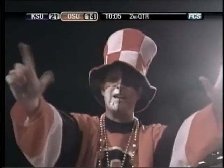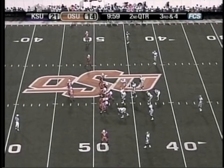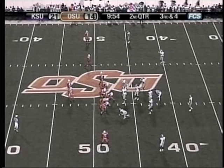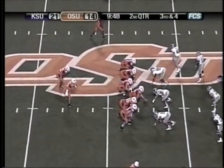Critical third down for the Cowboy offense, though, here. You want to keep some momentum going. You've gotten a turnover. You have to make something out of it to win games like this. Cowboys are 1 for 4 on third downs, and Adarius Bowman, who leads the Cowboys in receptions, an All-America candidate, has yet to make a catch. Play clock down to 3.